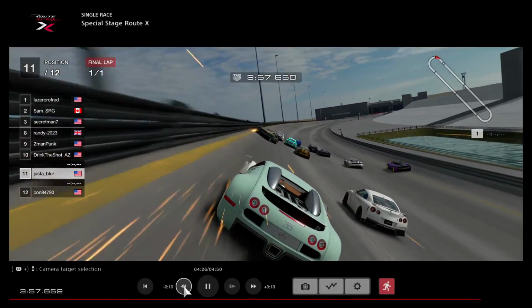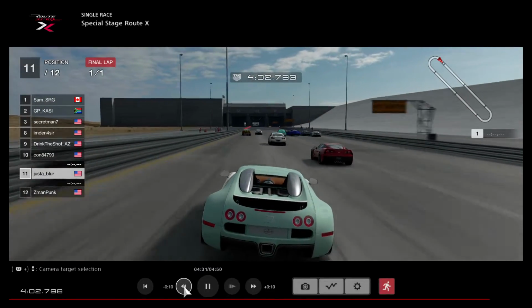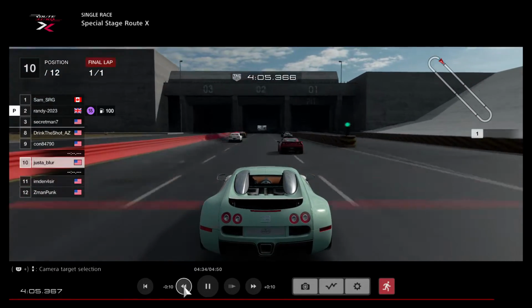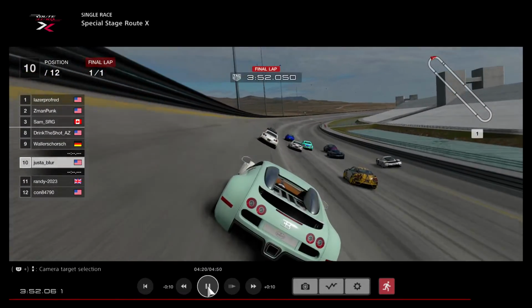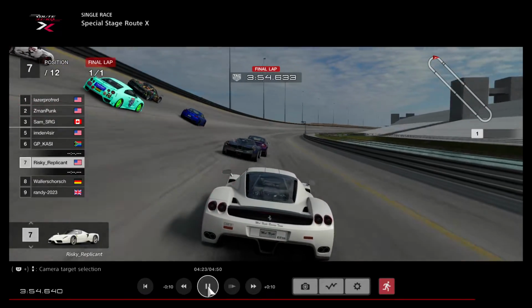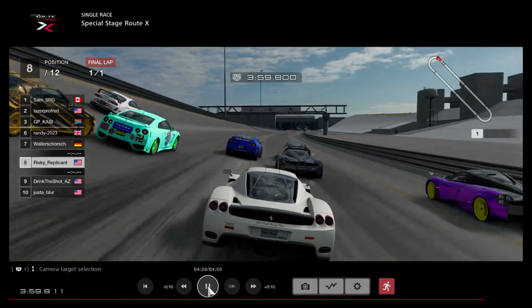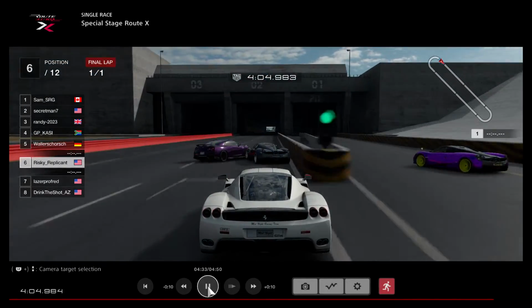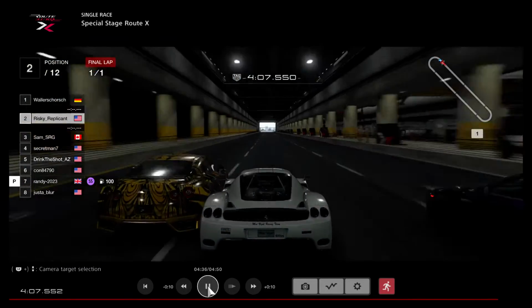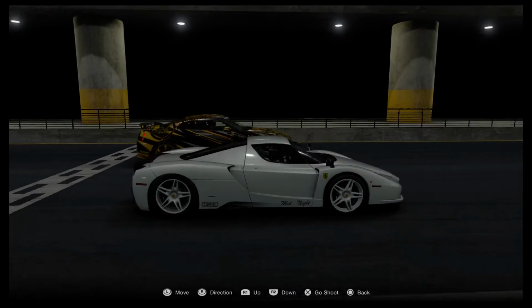I'm gonna get this from a perspective of the Veyron. So this car goes first, then the blue GTR, and then after that, the green GTR, the Huayras, and boom, I take the win, just barely. So I actually want to see if I can get a good picture of how close this race really was. Wow. So it was by about this much.